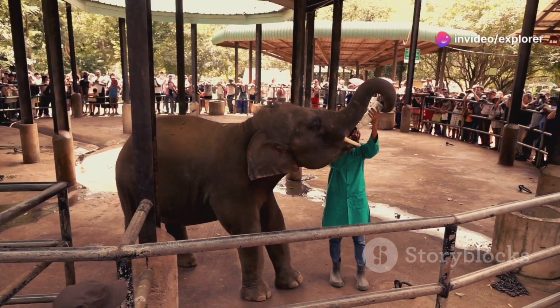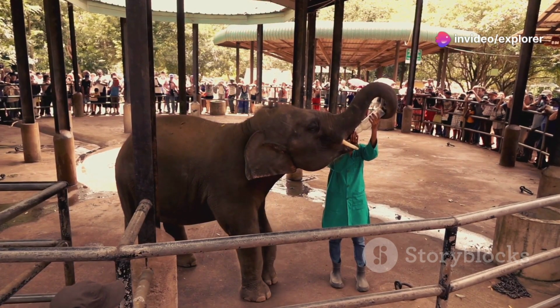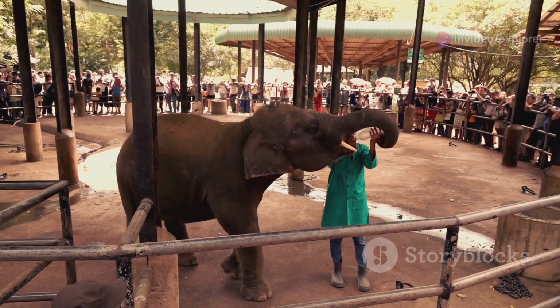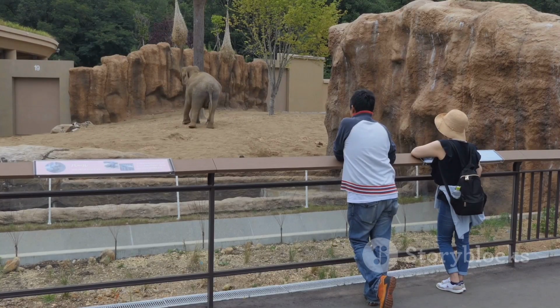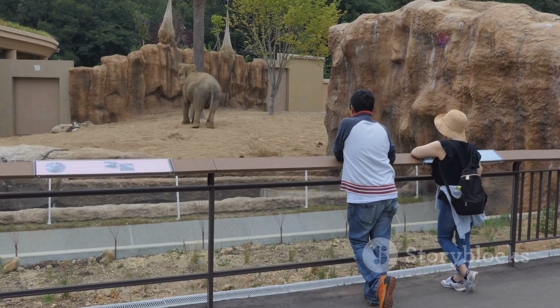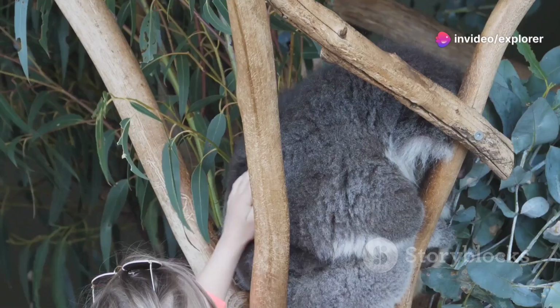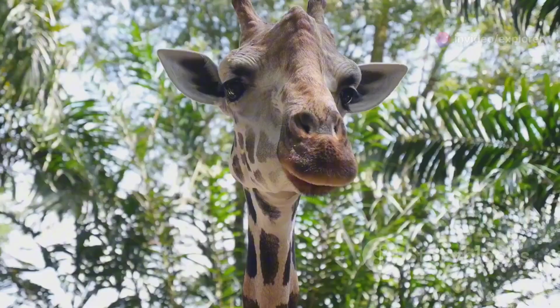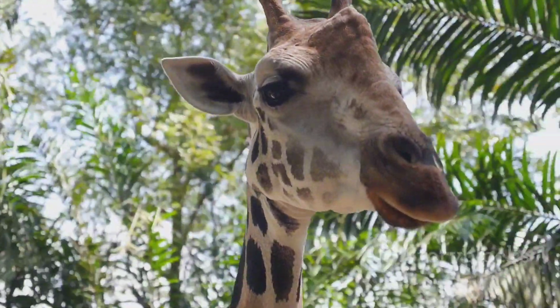The zoo is also home to a variety of animals from around the world. You can marvel at the majesty of African elephants, be captivated by the agility of Asian snow leopards, and be charmed by the playful antics of South American capybaras. It's like taking a wildlife tour around the globe, all without leaving Sydney. From cuddly koalas to towering giraffes, the Taronga Zoo offers a wild and wonderful end to our Sydney adventure.